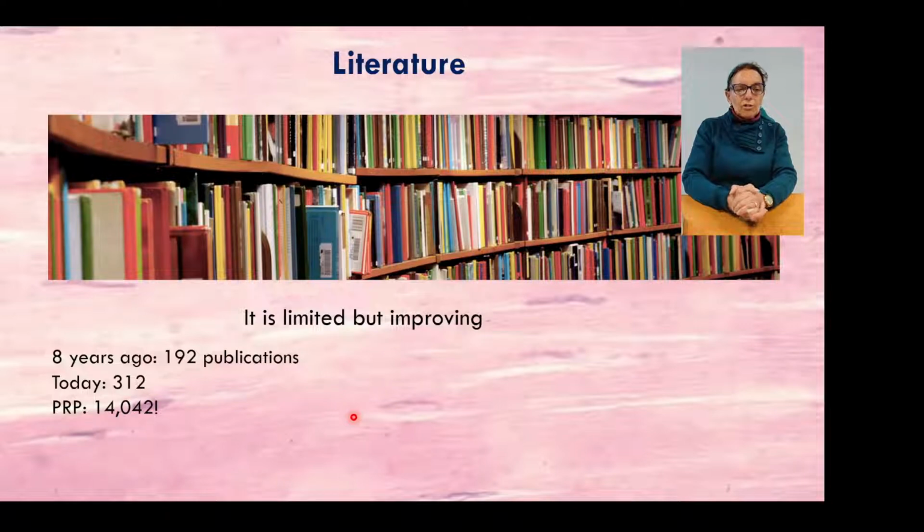In terms of the literature with prolotherapy, it is relatively scarce, but it's improving. About 8-9 years ago, when I looked in the literature to see how many publications there were in prolotherapy, there were a total of 192. Today, there's 312, which isn't a huge amount, but it is improving.